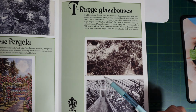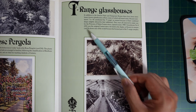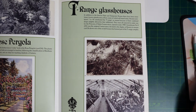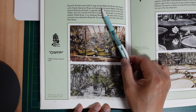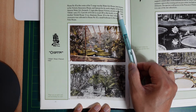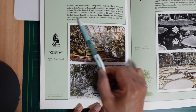Kew Gardens Greenhouse number 4 was the original conservatory devoted to the display of flowers in season. Card 26 shows one of the orchid houses that formed part of the Tea Range complex. House number 10 at the center of the Tea Range was the Water Lily House, later known as the Victoria Amazonica House, famous for its yearly display of the giant Amazon water lily, formerly V. regia, after Queen Victoria, as seen on the top.